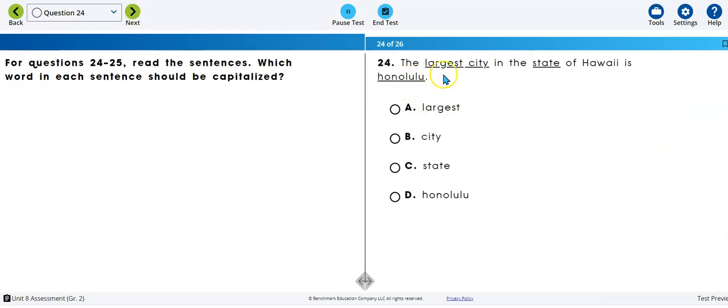24. The largest city in the state of Hawaii is Honolulu. Which word in each sentence should be capitalized? Should it be largest, city, state, or Honolulu? Remember, manatees, what do we say gets capitalized? Proper nouns, specific names of places, people, or things.